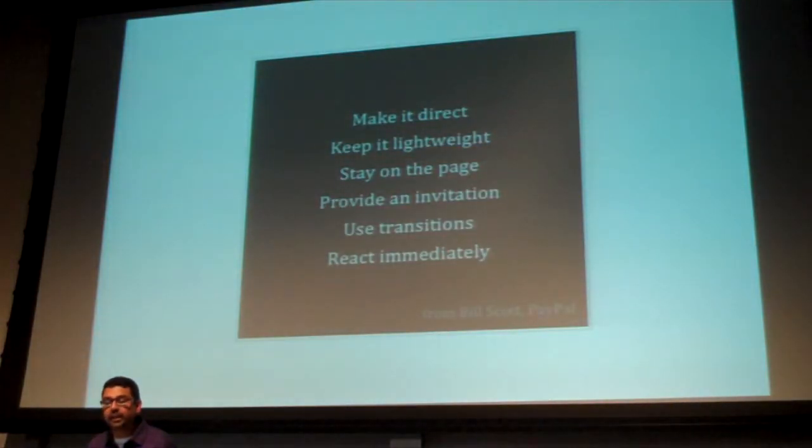And then finally, this gets right to the heart of UI mechanics. As Bill Scott has presented these principles before: be very direct, be very lightweight, stay on the page. Try to do as many interactions as possible within that page so the user doesn't have to navigate out and get lost and confused. The technologies enable that, so let's support that. Keep the user in context.